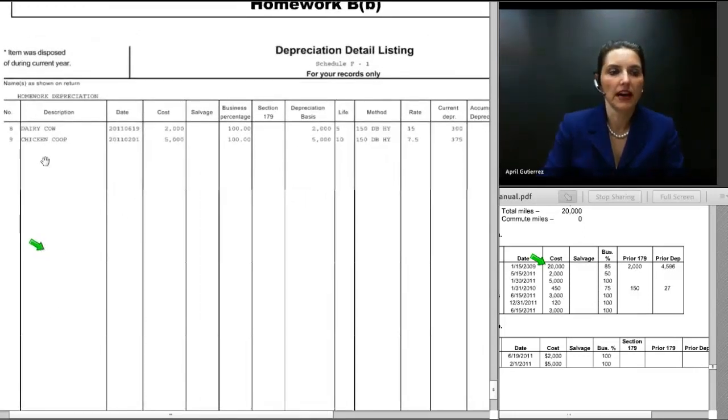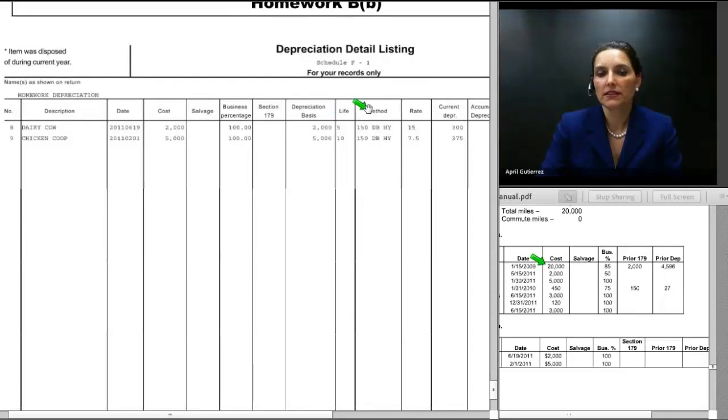Next, we have the dairy cow and the chicken coop. The dairy cow has a cost of $2,000, 100% business use, a depreciable basis of $2,000, a life of 5 years, and 150% declining balance. So we're essentially going to go $2,000 divided by 5 years, multiplied by 150%, and then, of course, we have to apply the half-year convention. And once we've done that, we get current first-year depreciation of $300. We then have the chicken coop at a cost of $5,000. We multiply that by 150% and then multiply it by 50% to get current depreciation of $375.